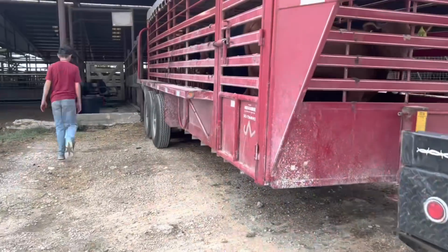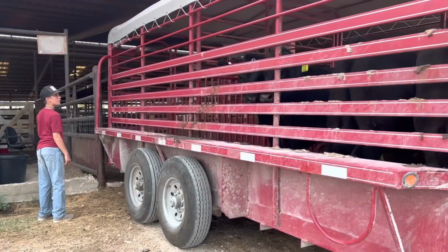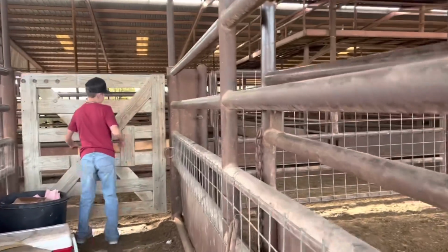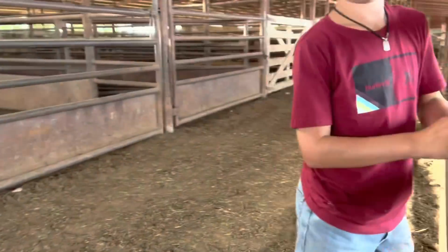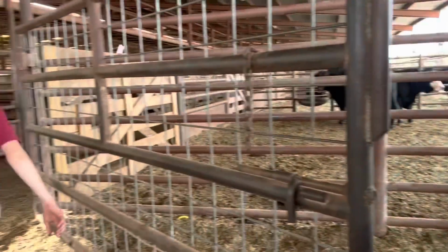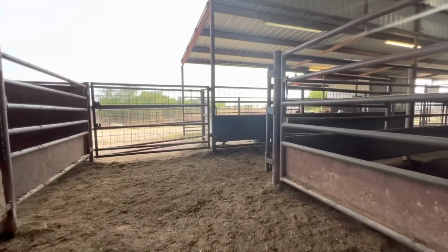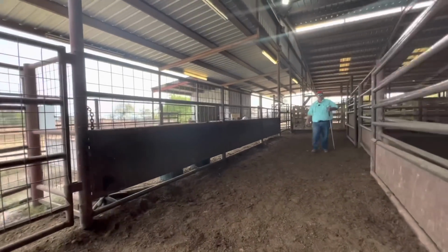98. Bub, we can just take them straight into the ring. Alrighty. Go and make sure the gates are open to the ring. We're at the sale barn. Gonna unload our steers and weigh them in.